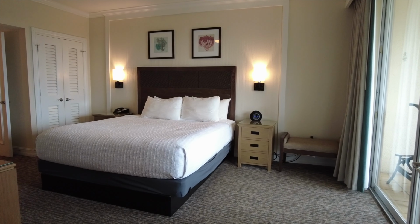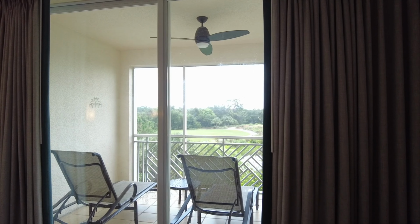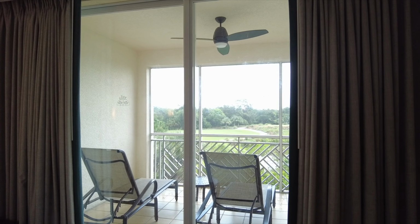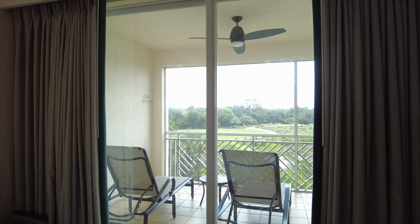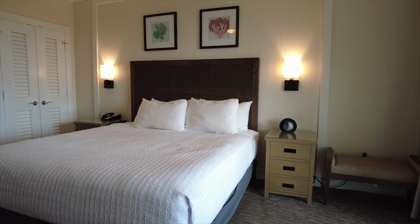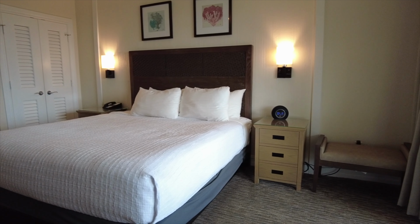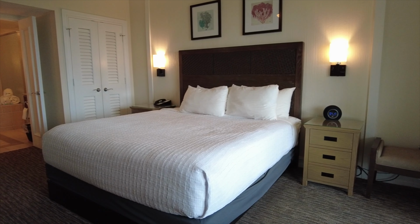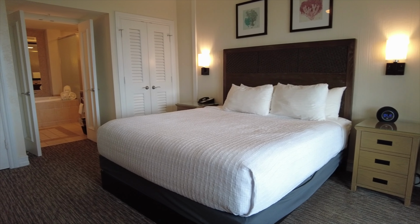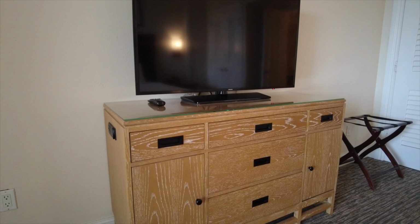Now we're going to move in and take a look at the master bedroom. Pretty much right at the front of the villa, it does have a great big patio door that does go out to the patio. Lets in lots of light as well. There's a king size bed in here. You do have some nightstands with some lamps, a bench there in the corner. Definitely a pretty good size master bedroom here. And there is also another dresser with a pretty good sized television up on top of that as well.